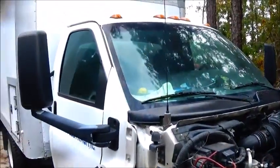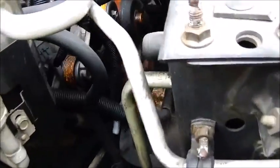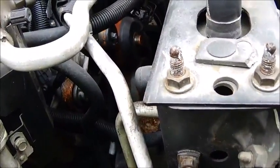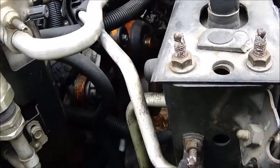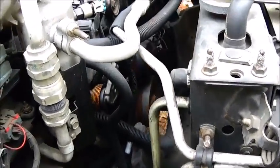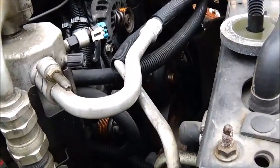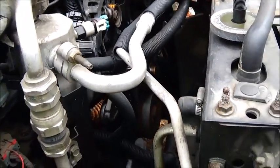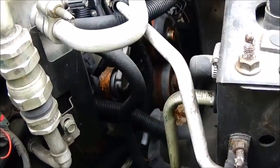Okay, folks, we're back with this one, and this is the one with the older LB7 engine, or the early engine. The difference between these engines is this one has got the injectors under the valve cover, where you can't get to them without removing the valve cover. The later ones, you can take them out without removing it. So this is the older style, but this is what I've got in my rollback I run.